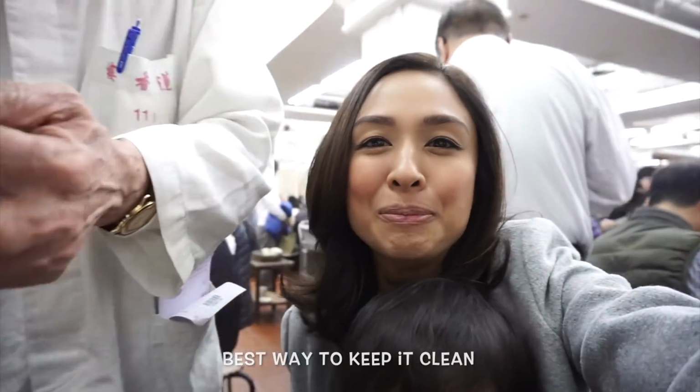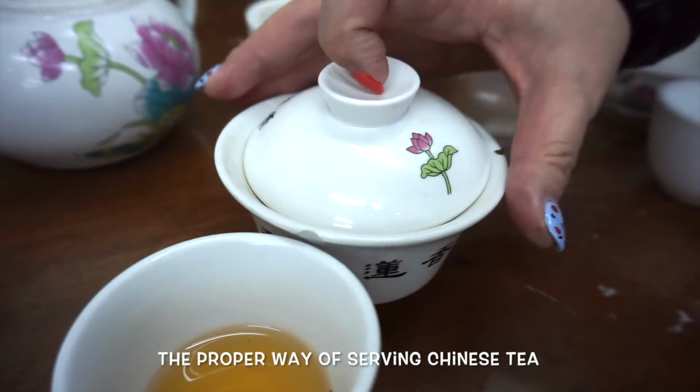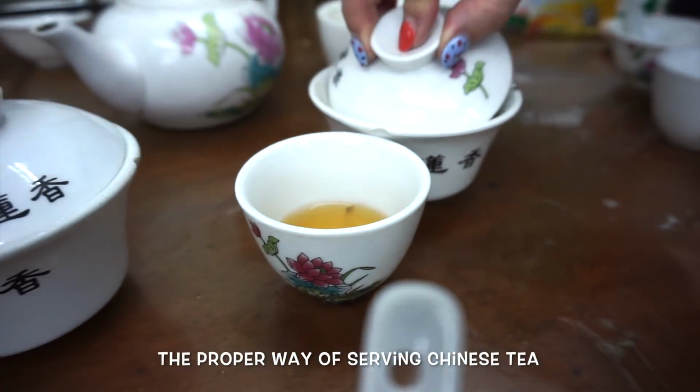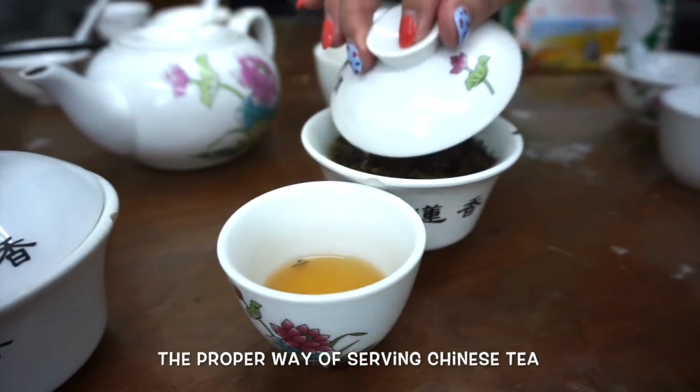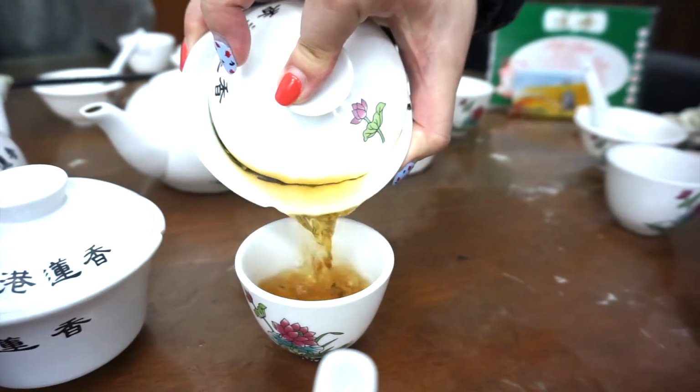Which is quite interesting. I've never really seen this done before, but apparently it's the best way to keep it clean. So inside is tea leaf. They pour the hot water, and you have to sort of filter the tea leaf, and in one go pour. Ah, nice. What does it taste like? Leafy.